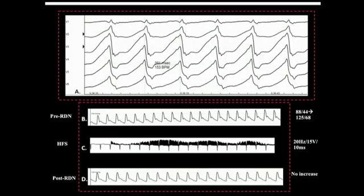Endpoints are difficult with renal denervation. This is from one of my VT cases, but you can do high frequency stimulation and see a blood pressure rise prior to ablation, and then repeat that high frequency stim and hopefully see no blood pressure rise as a surrogate for a successful RF, though obviously that has numerous limitations.